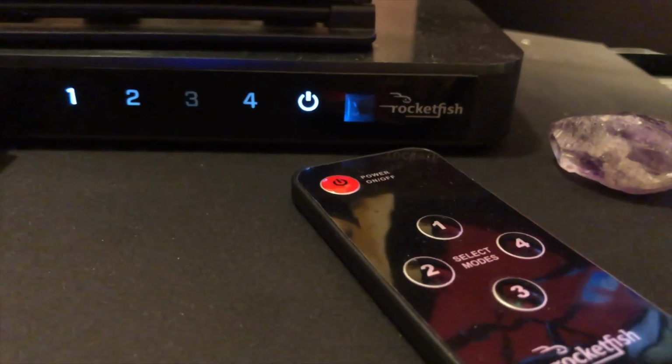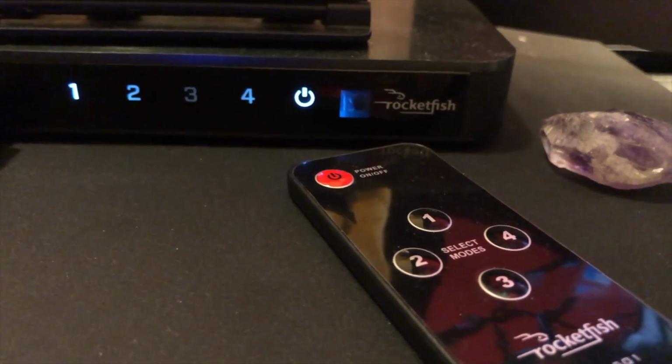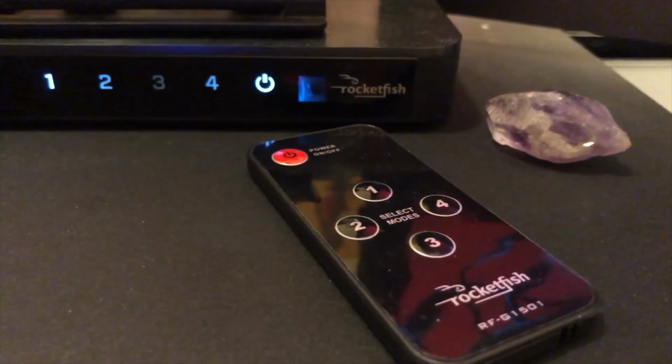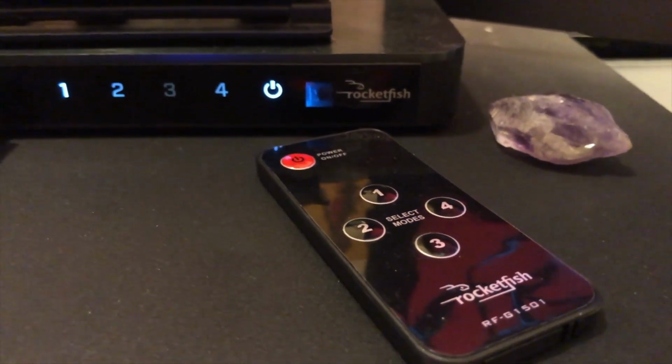I highly recommend this by Rocketfish if you have a multiple console gaming setup, because like I said, it's just easy. You just switch over the inputs and you don't have to worry about maintaining your cables.